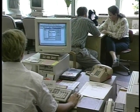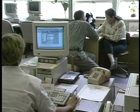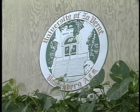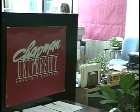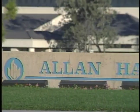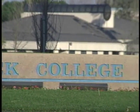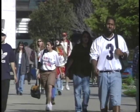The education flight offers a full range of educational programs from three different colleges and universities. The University of Laverne and Chapman University offer bachelor degree programs. They also offer master degree programs and assorted concentrations of study. Allen Hancock College is a two-year public community college where students can fulfill their lower division work to complete requirements for a Community College of the Air Force degree.